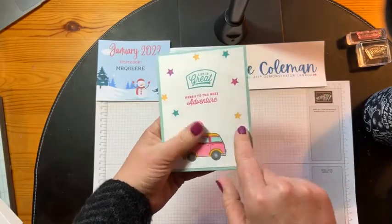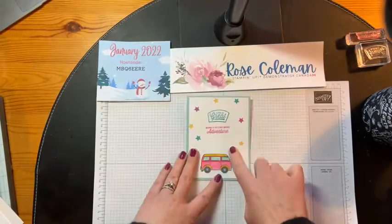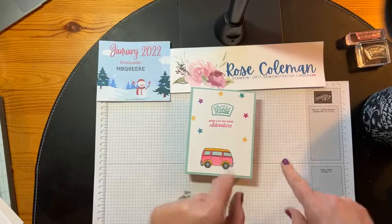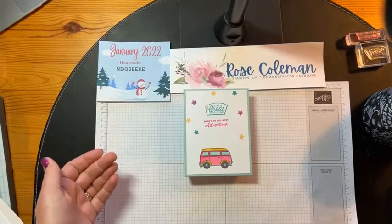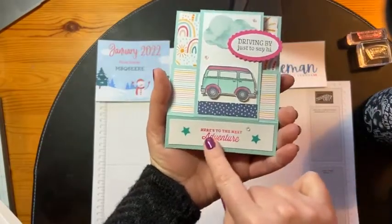I'm going to give you guys a second, see if you remember. I'm going to let you know, but just a little teaser today. I just want you guys to tell me which stamp set I used. Okay, I'll give you a hint. It's from the annual catalog. So I'm just watching your comments here to see who remembers where this lovely greeting and the star came from.